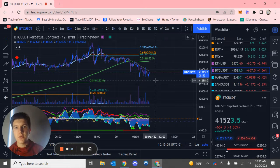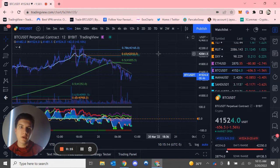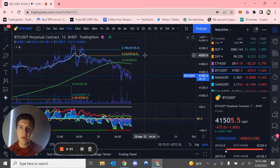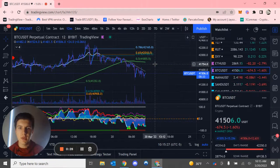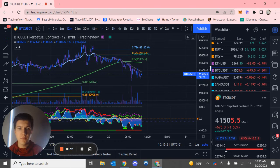March the 20th. Anyways, just local resistance above us. I took a Fibonacci retracement from the swing high up here to the swing low right now, and we get a local resistance at around 42,000. There's not much confluence there, so I wouldn't really rely on it being a short, but it could make for a nice quick scalp trade.